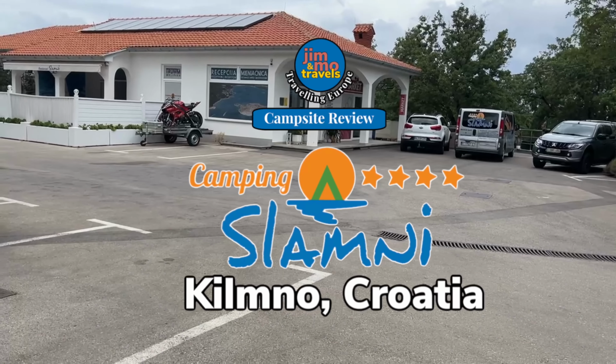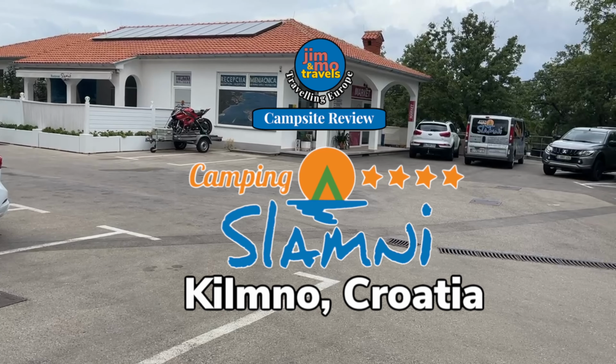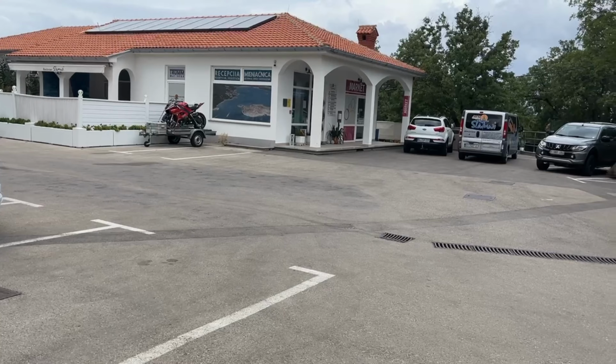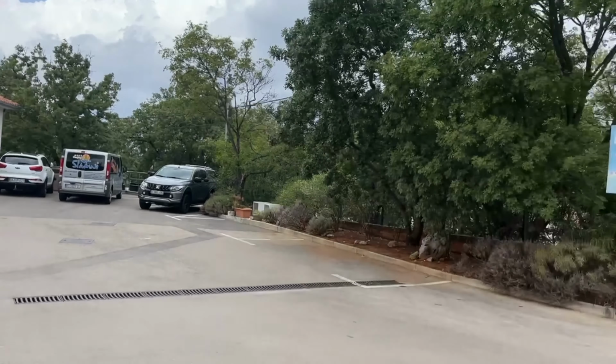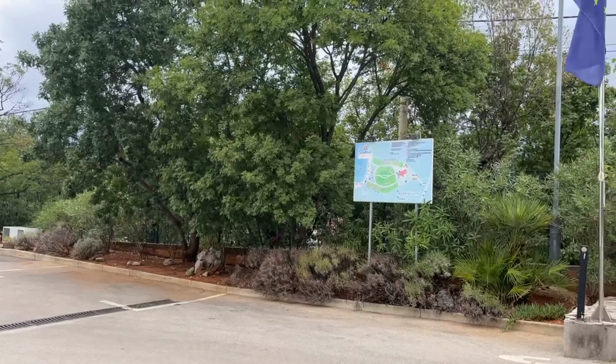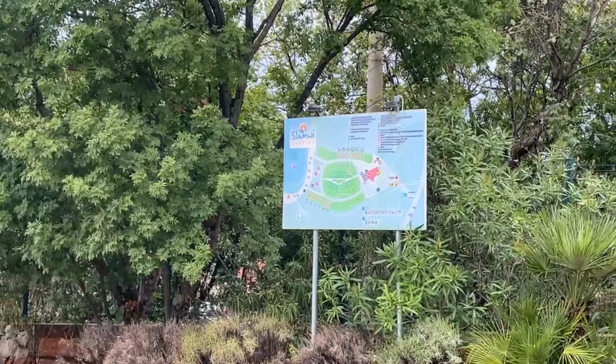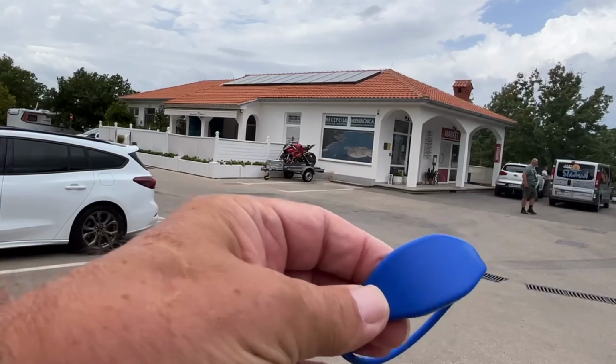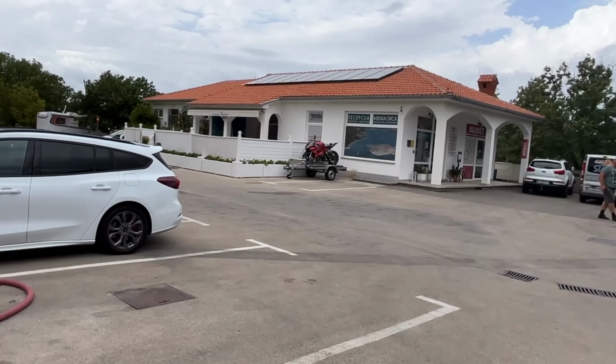Although the campsite is small, it packs quite a lot in. So let's have a wee look. When you book into reception, they'll give you a little map, and it is a tiny little map you get. But when you look round about, there's loads of these bigger maps here that tells you exactly where everything is in the campsite. You'll also get a blue tag, and the blue tag gives you access to the toilets and showers.